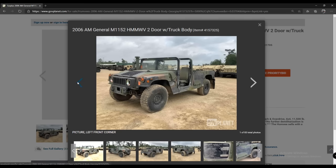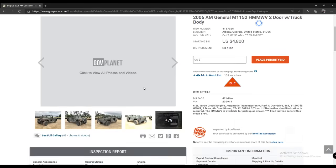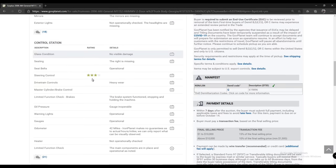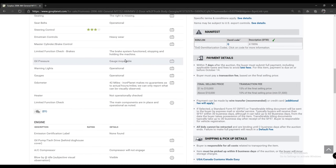Assuming there's nothing wrong with the turbo diesel, you go through the description, I think it says everything basically works on it. It's missing some stuff. It's got a heavy wear on the drivetrain controls. So that's another thing I want to get to real quick. Quick side note. Odometer, 42 miles. Drivetrain controls, heavy wear. Why would that be the case?